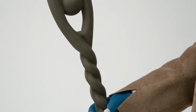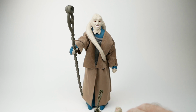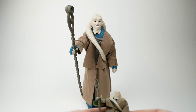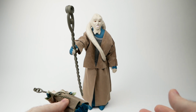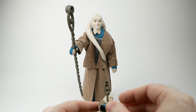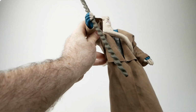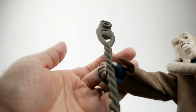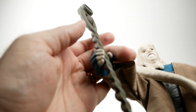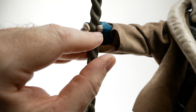I had a lot of trouble getting the staff into his hand. The Jumbo vintage figures, unlike the actual vintage figures, are made out of a plastic that's relatively hard. And if you try to put an accessory in their hand, it really doesn't bend much at all, as opposed to these guys where it's not too hard to fit something in there. I ended up scraping off some of the paint on his thumb. I don't know if you can see that. It's a minor thing. Trying to get that in there, I also scraped some of the paint on the staff itself, it looks like.